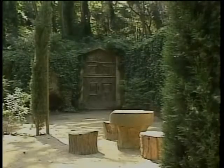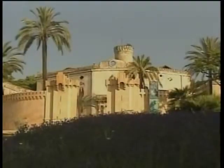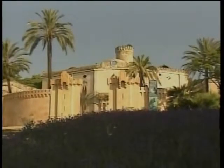What makes this garden important is transmitting the feeling of the neoclassical as well as the romantic way of looking at the world. I think visitors see this as very sensitive.